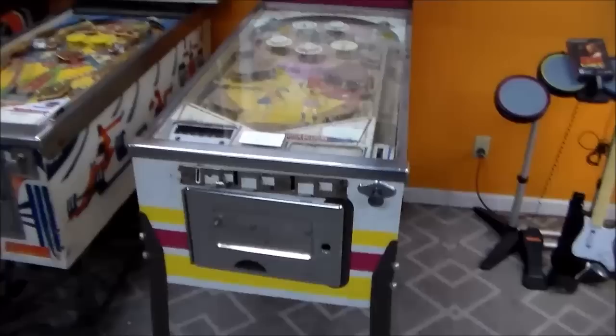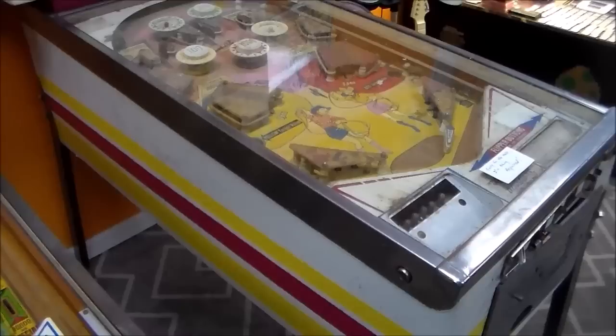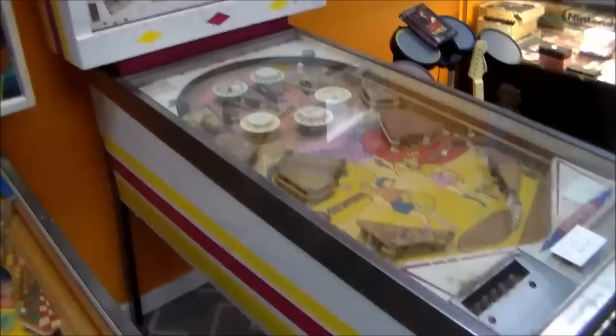Whenever people talk about rare machines, this is a really rare machine. Now, have you ever heard me say any of our games are rare? I never use that word. This really is rare, and it's because it's an add-a-ball game.